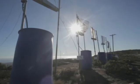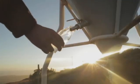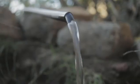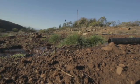Some of these pipes run into large containers, which store the water. The locals clean this and use it as drinking water. Some of the pipes run directly to the plants and crops that are growing in the reserve.